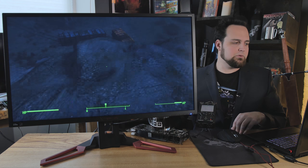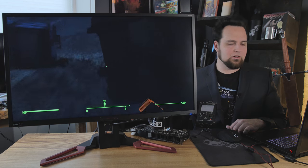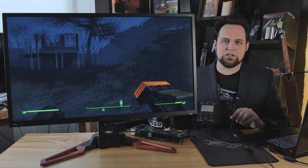And so that's what you have with this monitor here, a gaming monitor that even playing a game that's terribly optimized like Fallout, the Gamebryo engine is horrendous, still looks just really nice and smooth.